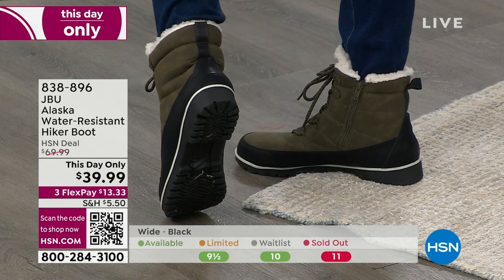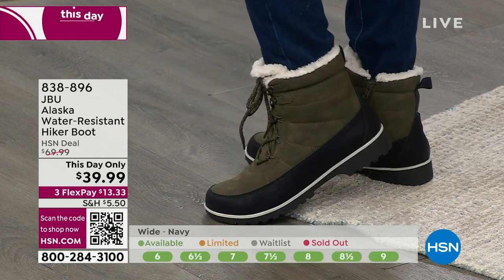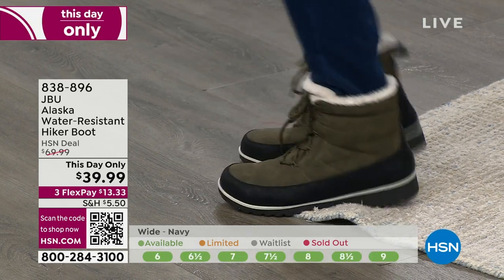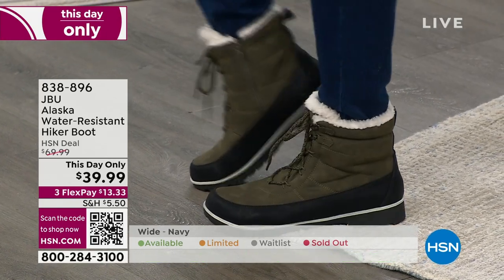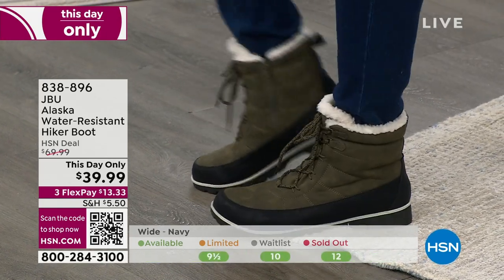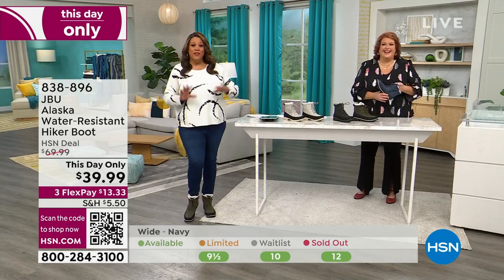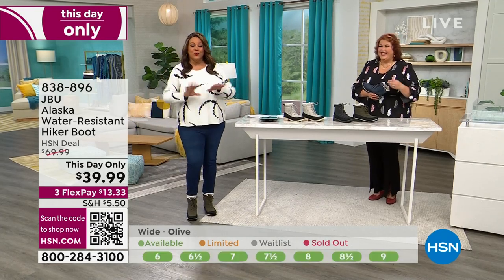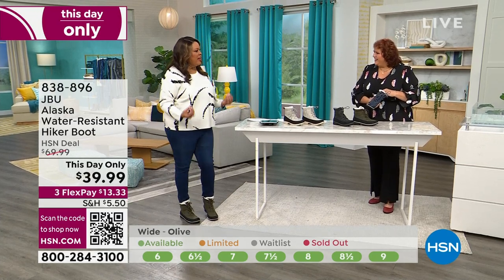Okay, you're not going to slip. You see the sole on this? This is a true hiker boot, but what I love about it, it's not heavy like a hiker boot. You can really, really move in these, and it's fashionable. Some hiker boots are heavy, and quite frankly, they're just kind of ugly. They weigh your leg down. We want to be warm, and we want the snow and the sleet to repel, but we don't want it to be so heavy. These are light, and they are adorable.